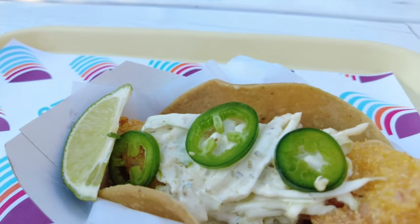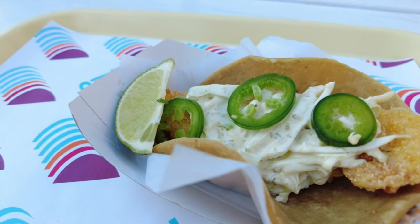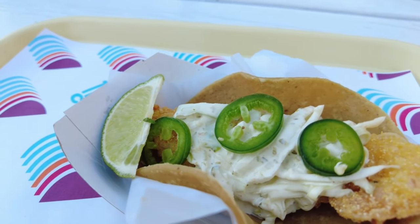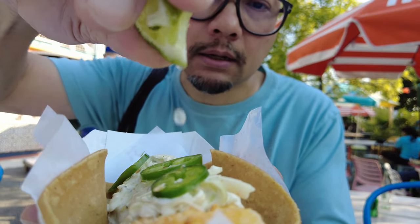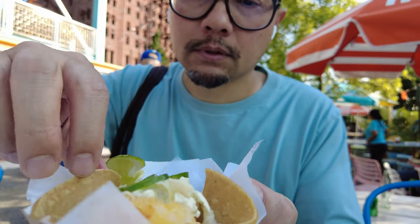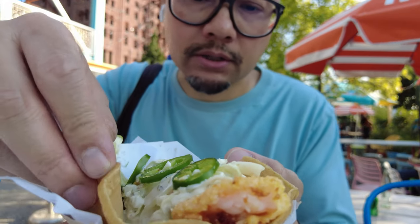This is the fried shrimp taco. It's got a corn tortilla and slaw with slices of jalapenos. All right, here's a fried shrimp taco from Tacocina. It's got about 3 or 4 shrimps in there. Corn tortilla, soft.